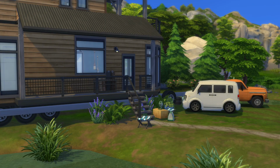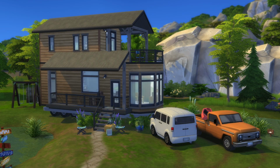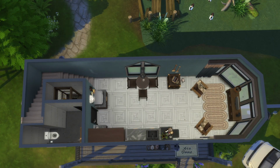The kayak is also not functional. It's in the back of the pickup truck, if you notice there. I used some move objects and alt placement to lay it in the back of the pickup truck. But yeah, it's definitely not functional for that.